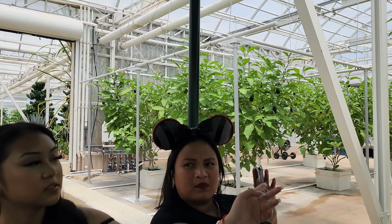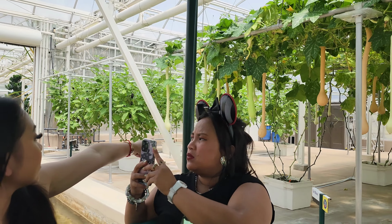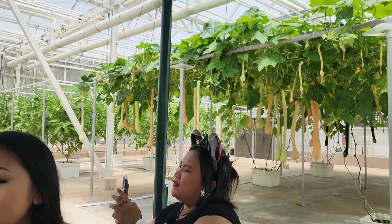Oh, Mickey Mouse! It's not Mickey Mouse! Check it out, it's carved in it! The orange one in the middle right there. Oh, I did a good job.